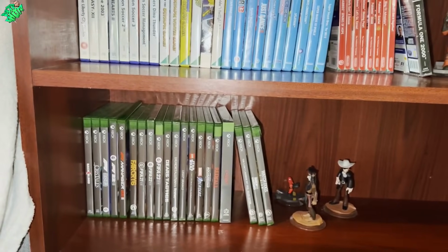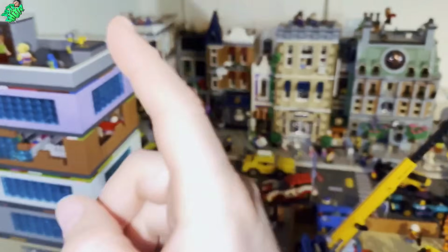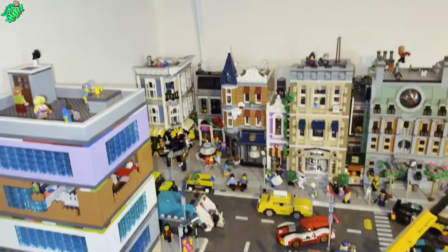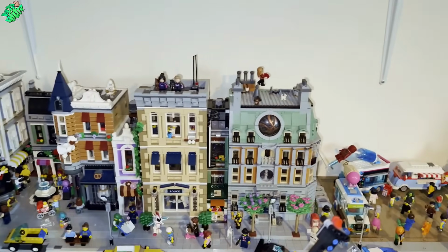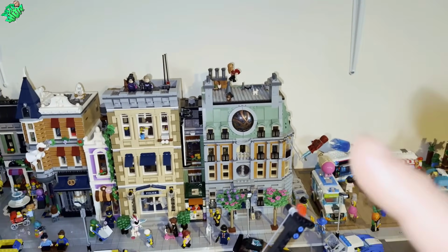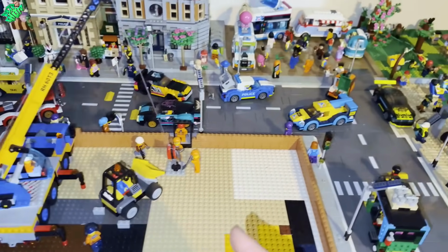Let's go to the studio, we've got my Lego City. Right, so we're into the studio, we've got my Lego City. Quick overview of the city, we've got Masonry Towers, which I'm slightly working on. We've got Assembly Square and Police Station, which are retired. We've got Doctor Strange's Sanctum Sanctorum, which retired at the end of 2024. Construction site for a museum, coming soon.